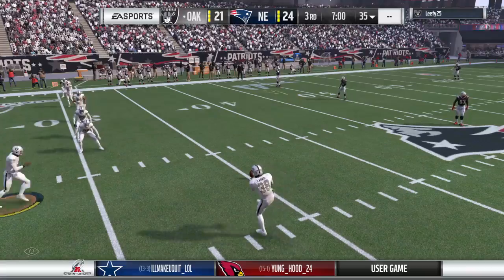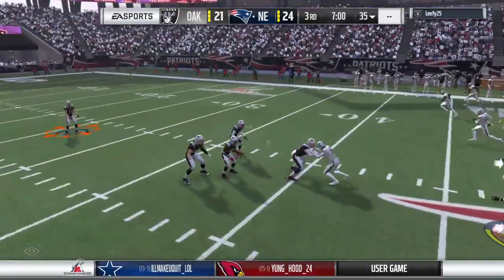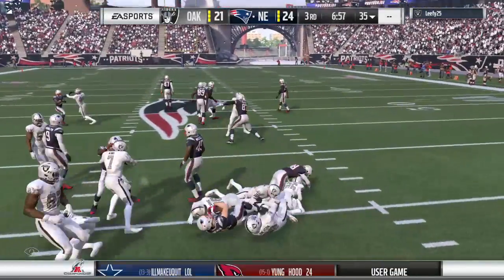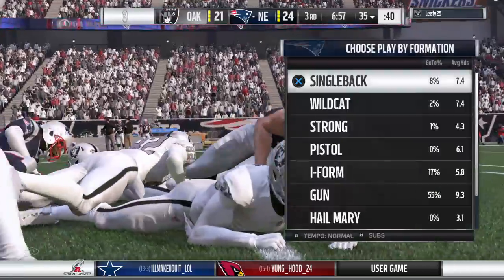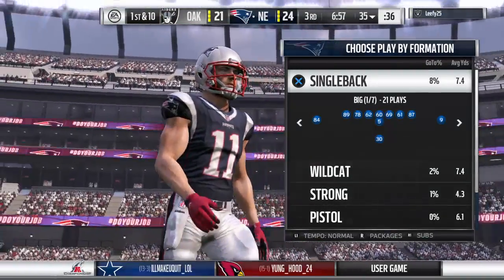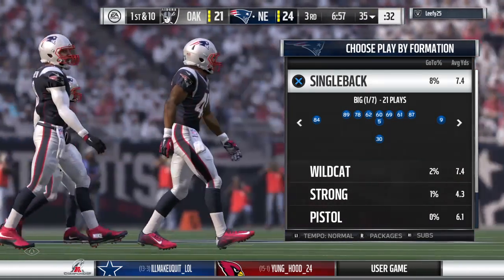Both teams appear ready for the fight ahead, and we resume action here in quarter number 3. They'll be set up pretty nicely here as they have it up to the 35-yard line. The Patriots offense now, they work their way back onto the field. They have the lead now. They'll be looking to extend that lead.